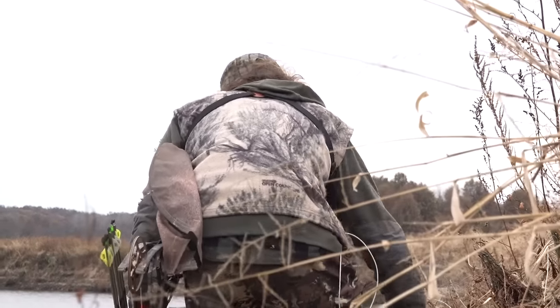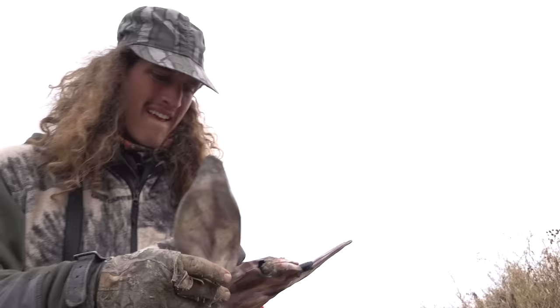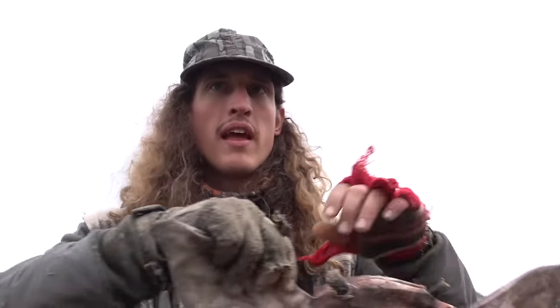From here, if we get to that log jam, then he's like 50 yards from that log jam. The doe's looking the other way. They're a little bit further than you'd think. 60, probably 60.